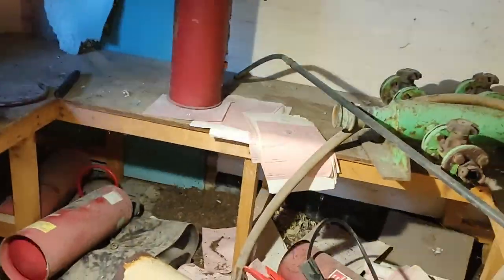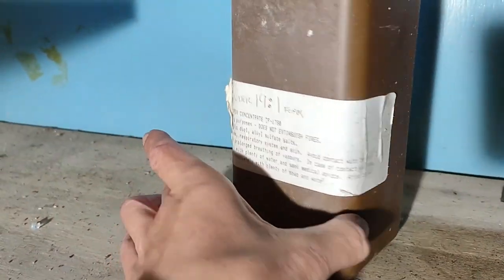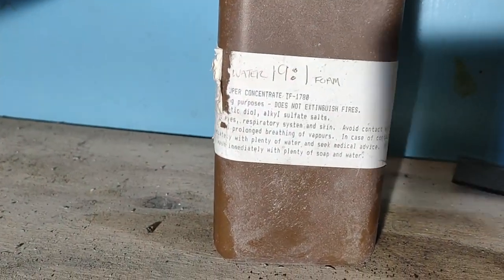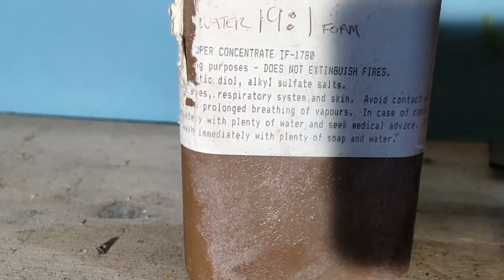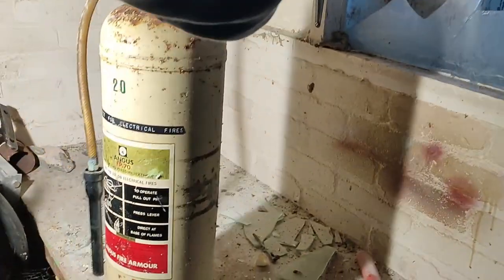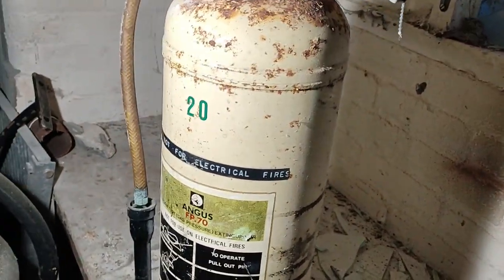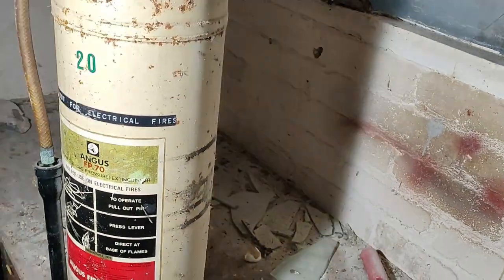Oh my God, what's up here? Hang on, what's that? Get the torch on this. I have no clue. Some sort of chemical in there. And how old are these? Oh, that's old. Not for electrical fire. It's really old, isn't it? Well, they're all old in here. Give me the torch.